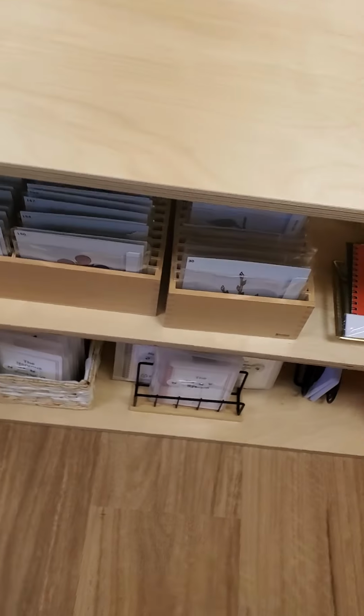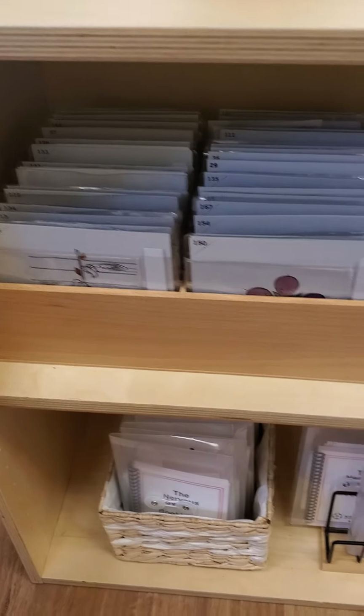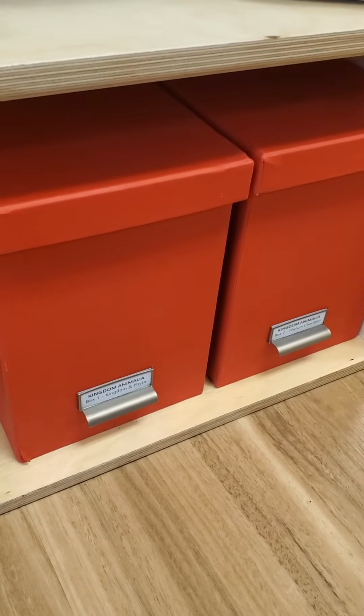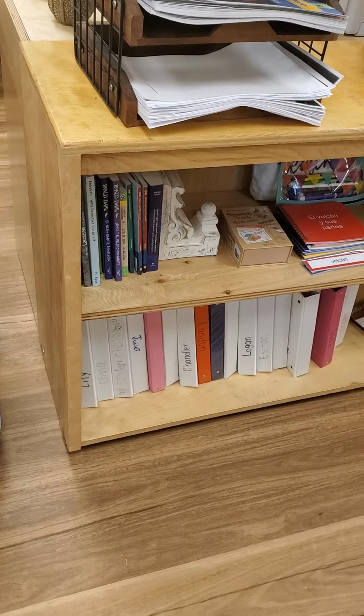And then this is more zoology stuff. This is classification of animals, and there's also some nomenclature cards for botany here, too. And there's some in Spanish, because we are a bilingual school. And it's awesome. Juani's been doing a lot of work with the kids on getting them to work hard.